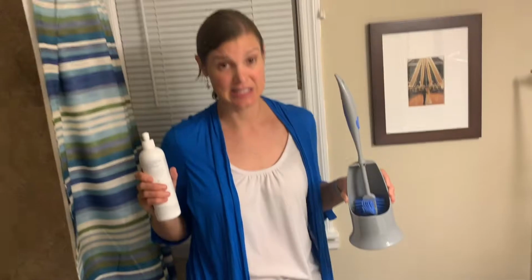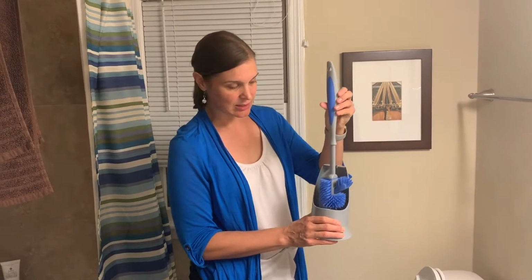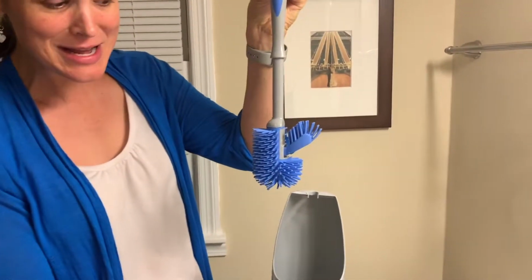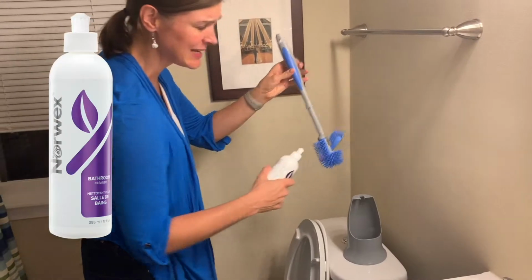Gross, nasty. Now, I have tried many, many times to clean that with your standard toilet brush, and it has never worked. This toilet brush, so smart. This is the Norwex ergonomic toilet brush. Look at that little side guy. Hello, to get up under the rim. So smart. Plus, this is not bristle that's gonna hold onto the bacteria. You can actually clean this.